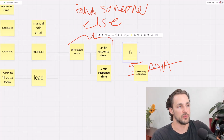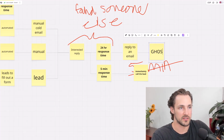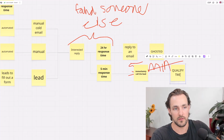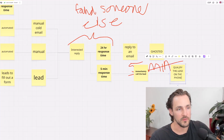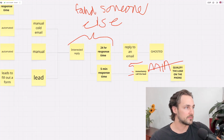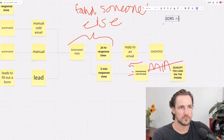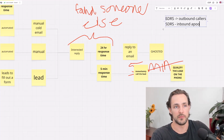So in this case, you reply to an email in 24 hours, and then you get ghosted. In this case, you immediately call the lead, and then you can actually qualify the lead on the phone, right? So this allows you then to turn your sales reps, your SDRs, they go from pure outbound callers, and they're now inbound appointment setters.